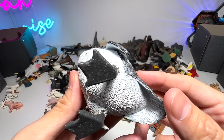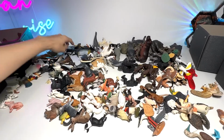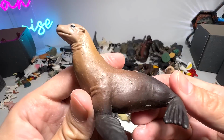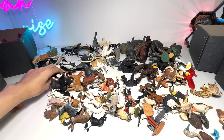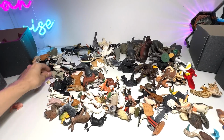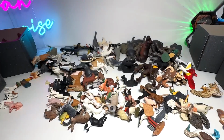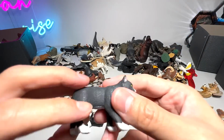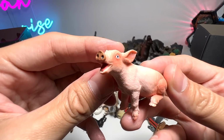This is a black-footed penguin. Sea lion. A cow. Phoenix rooster. Hungarian pig, well known for its curly hair. Tabby cat. A piglet, super adorable.